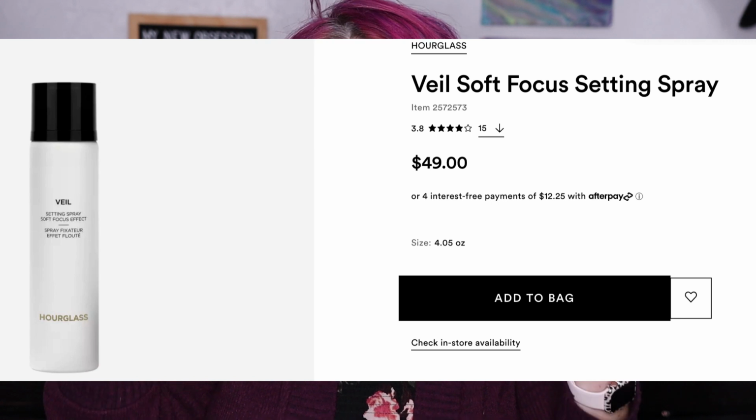Now this one isn't rolling out because it's empty, because obviously, can you hear it? There's still a ton of product in this. This isn't the first one that this has done this to me on, but it doesn't spray anymore. Hourglass, whatever you are doing to this packaging to make it fall apart as quickly as it does, you need to fix, because this is not necessarily a cheap setting spray.